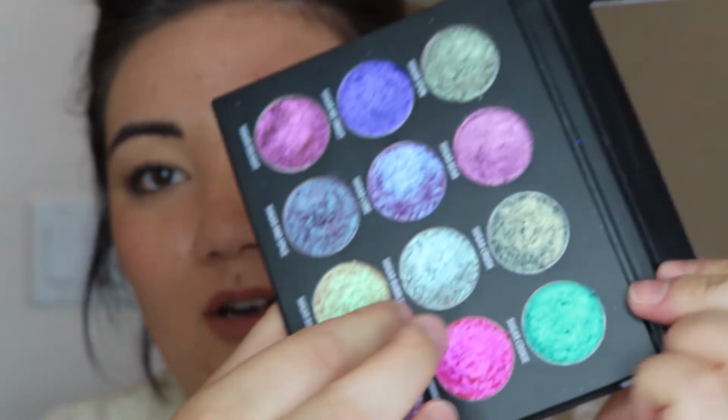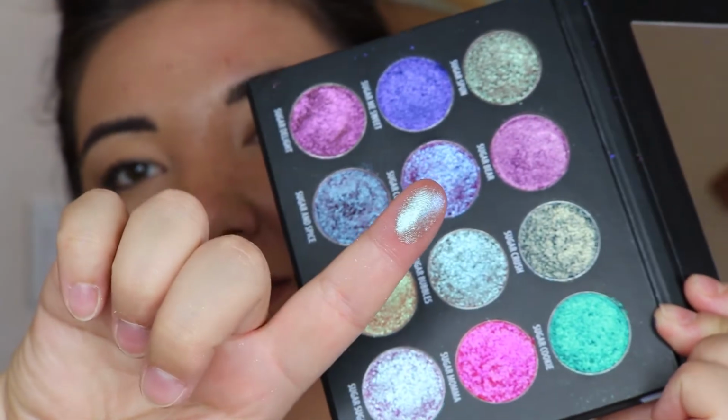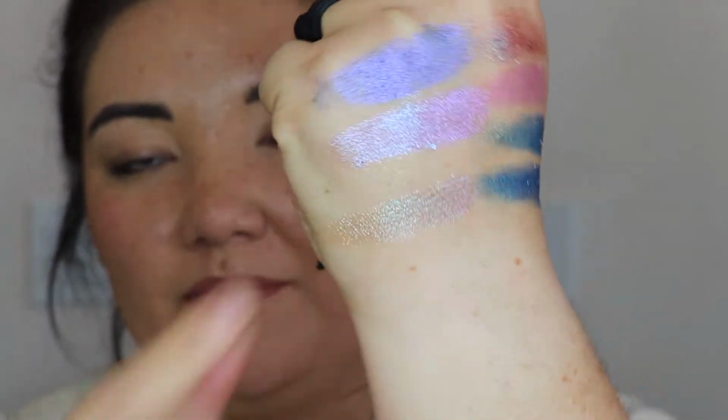Next is called Sugar Bubbles. This is a really pretty shade. It looks like blue, but sometimes purple, sometimes green. I don't know. It's kind of insane. The shifts are crazy on this one. It's kind of more of a sheer toppery type, but really pretty.